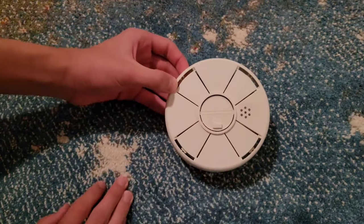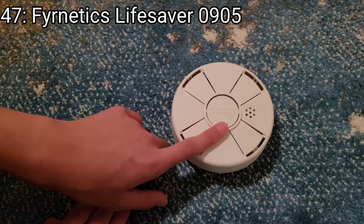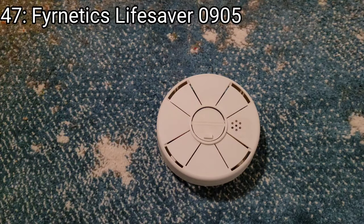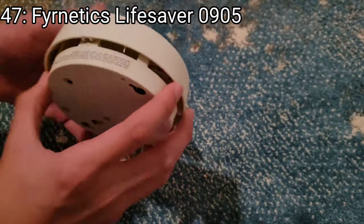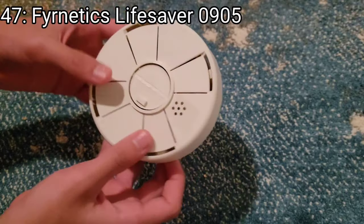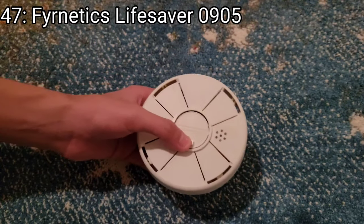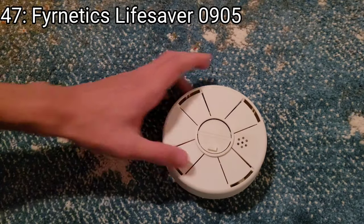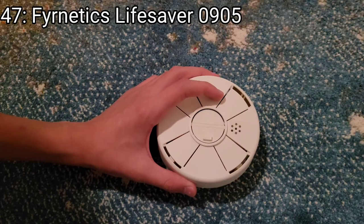Okay. So now we're getting to some of the older ones, which were made around the 1990s. Now we're on this one, the Firenetics Lifesaver 0905. It looks really, really cool, too, and I have a very similar one, which is a 1225, which I'll get to in a moment. So, the battery is actually inside the alarm. We have to take off the cover and everything and put the battery in. So, we'll go ahead and test it. Does code 1. You probably expected that, because this was made in the 1990s.